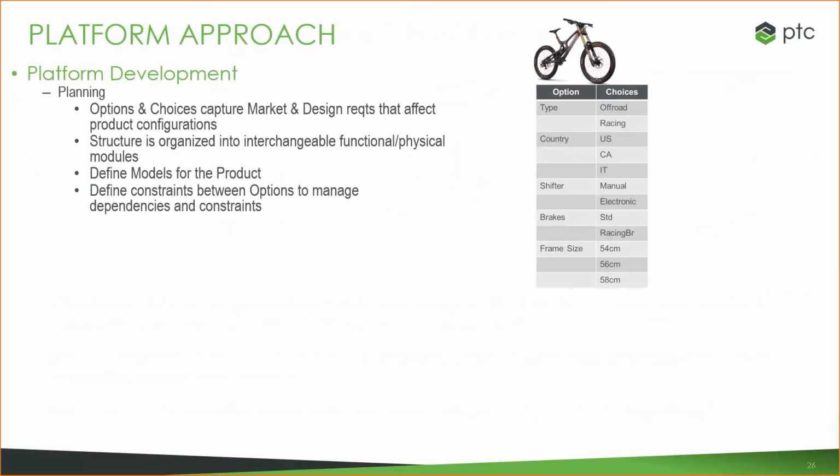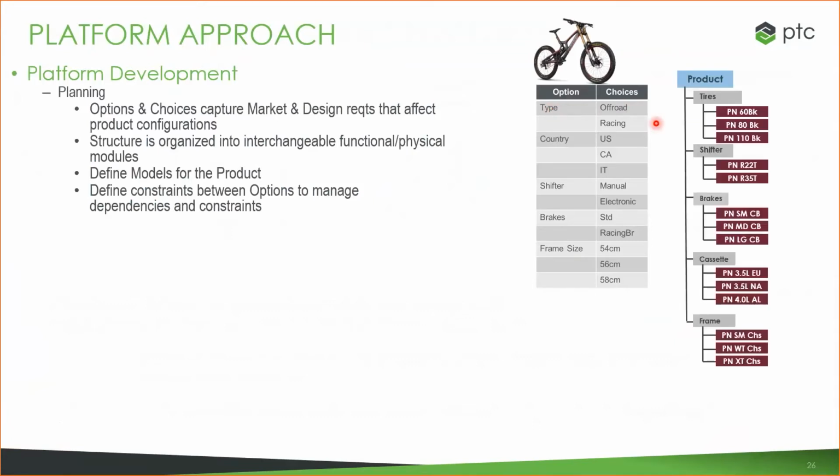So here you can see we have a number of different options on the left-hand side, and then we have the specific choices related to those options. So in this example, we have off-road and racing as two possible choices for the type of bicycle that we're going to be producing. Once these choices are defined, we can then go ahead and build the overloaded BOM that has a placement for all of the different options that can be selected.